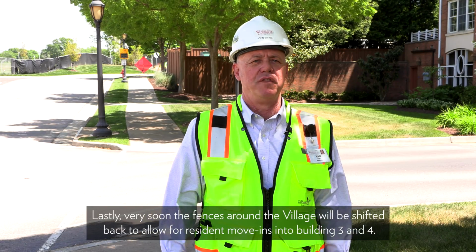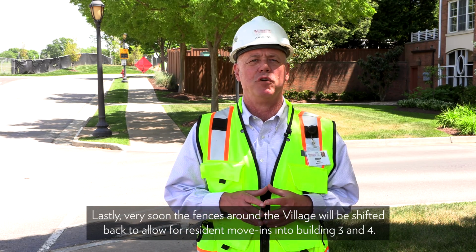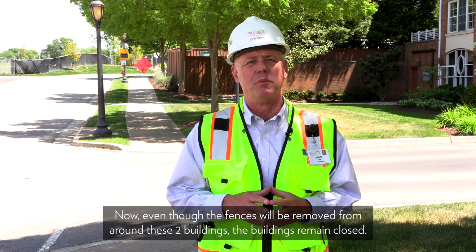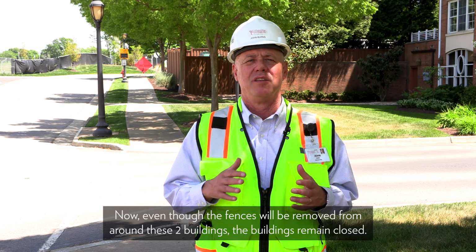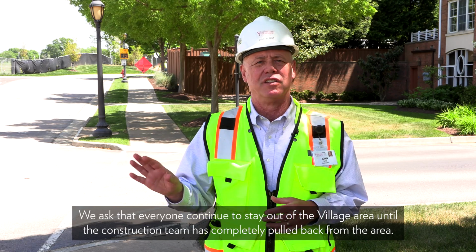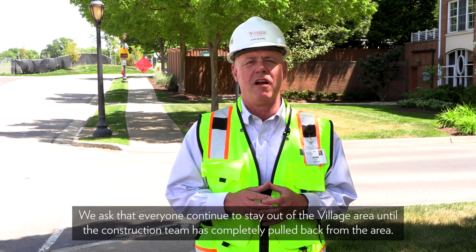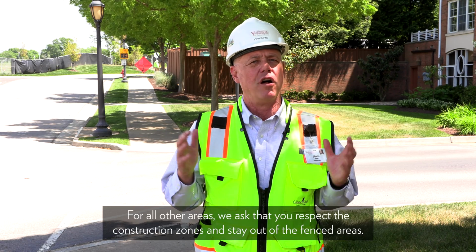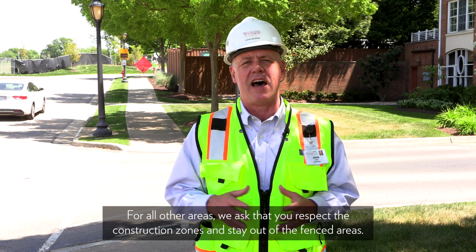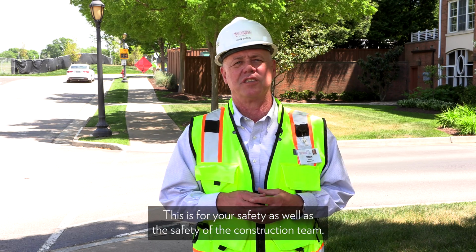Lastly, very soon the fences around the village will be shifted back to allow resident move-ins into buildings 3 and 4. Now, even though the fences will be removed from around these two buildings, the buildings remain closed. We ask that everyone continue to stay out of the village area until the construction teams have completely pulled back from the area. For all other areas, we ask that you respect the construction zones and stay out of the fenced areas. This is for your safety as well as the safety of the construction team.